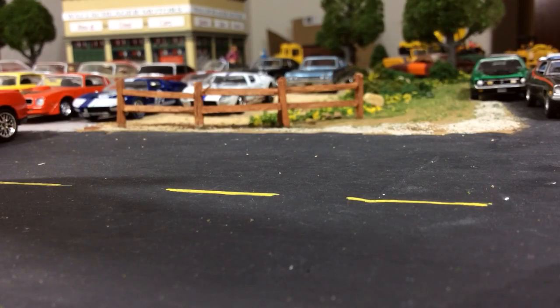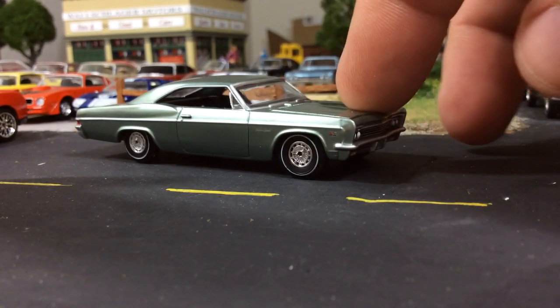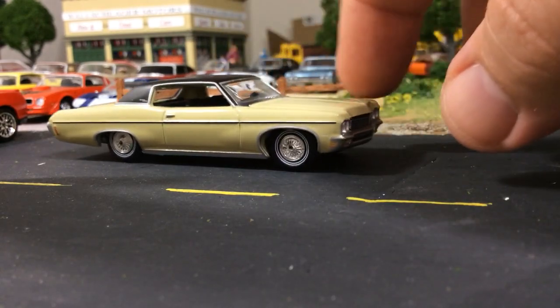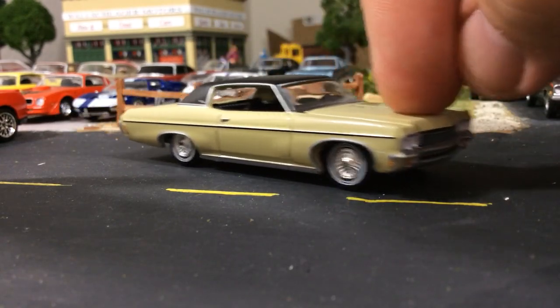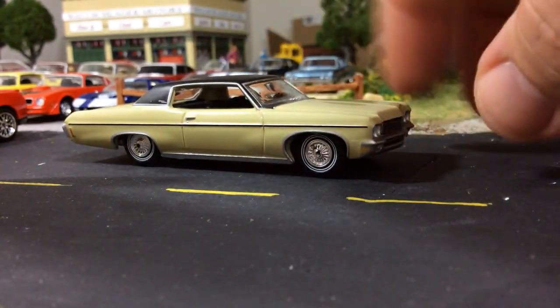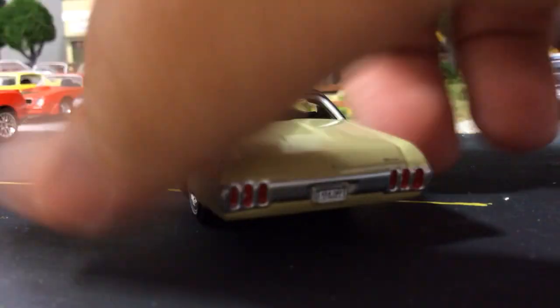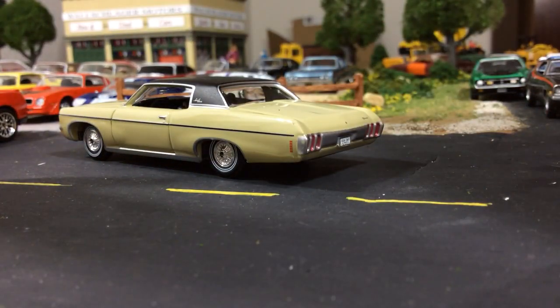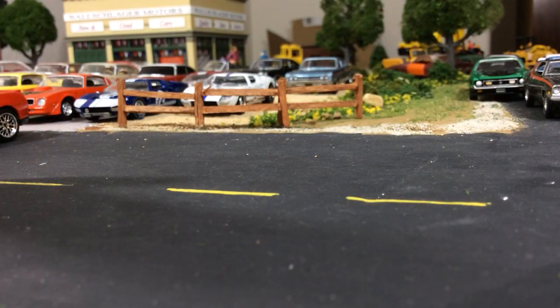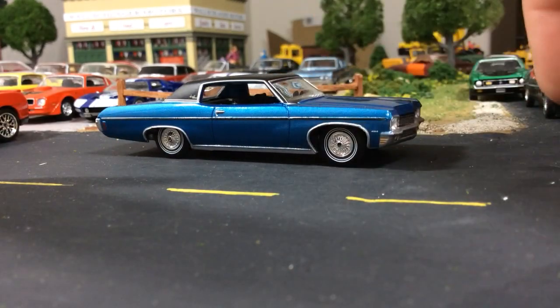But anyways, so that is your '66. Here's another color. And then my personal favorite is the '70. This is a pretty hideous color here. But the '70 has the black vinyl top. I don't know, it's a little bit bigger. It's longer. For some reason, I like the '70 better. That's a pretty hideous color. Here's a better color of the 1970.